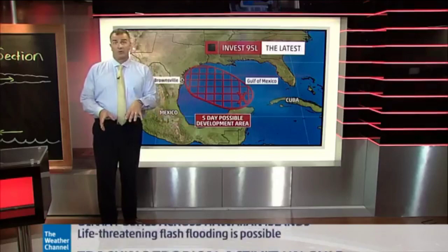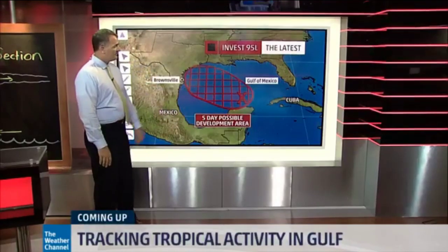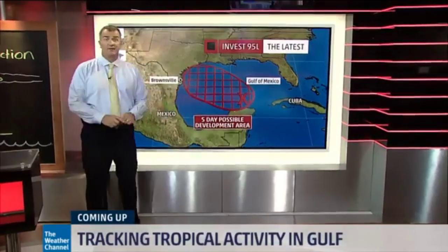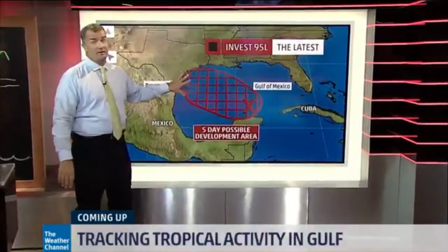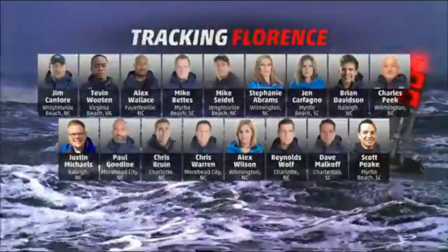Nick, and the next area we are going to watch is this area of interest here in the Gulf of Mexico over the next 5 days. A 70% chance of becoming a depression and/or a tropical storm. The increasing chances here are going to bring more heavy rain into Texas. That chance of developing will continue to increase over the next couple of days. We're going to take a closer look at what that can mean. That's going to be coming up, and multiple crews out in the field covering Florence right on through the weekend.